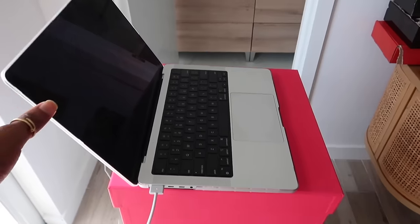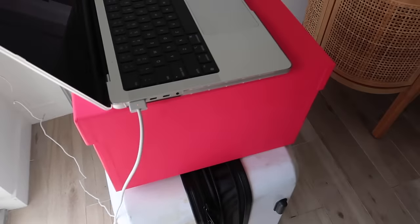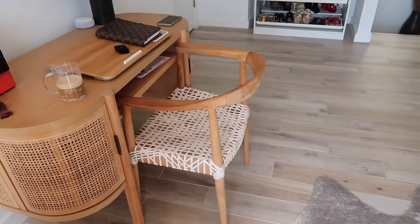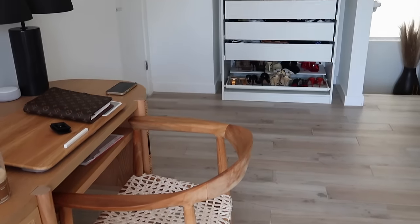So let me show you my setup, and I might throw in a little bit of behind the scenes clips, but of course I will save the live. So if you missed it, go back and give it a watch. All right, so here's my setup. I have it set up on top of a suitcase and this box from Schiaparelli, and then my laptop. And then I'm just going to sit here in this chair and we're gonna chat.